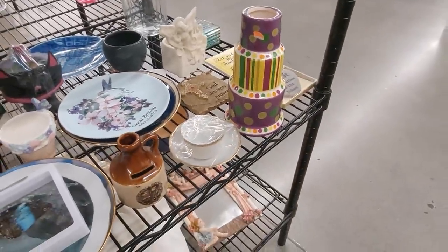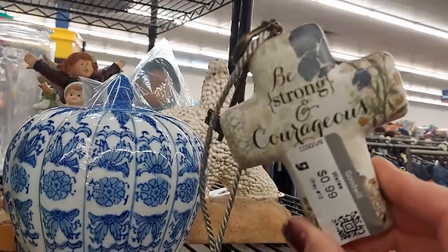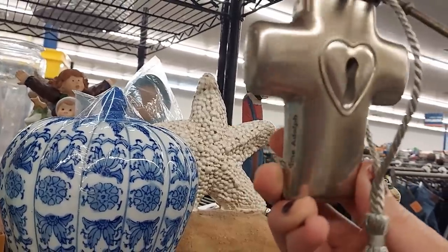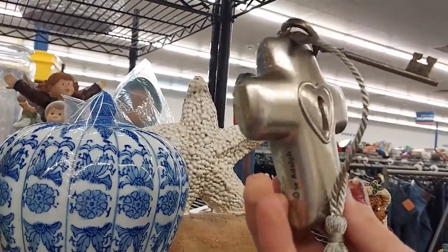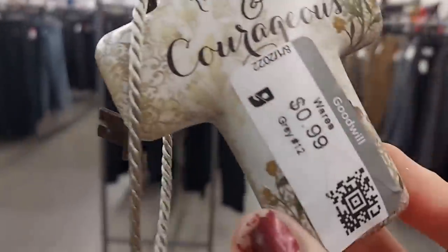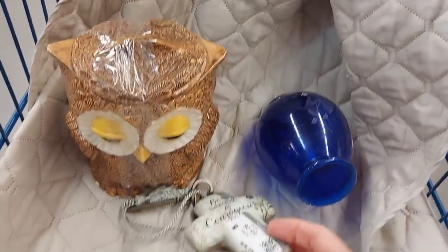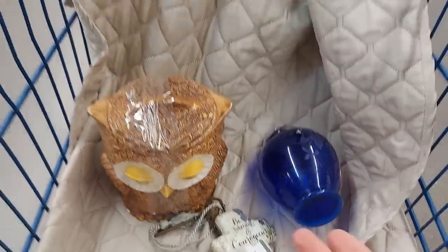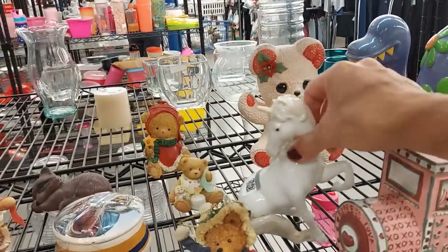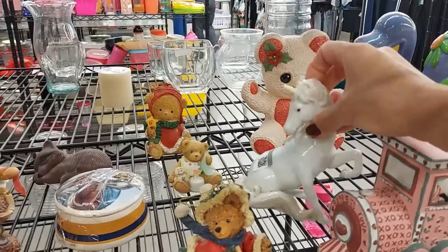Let's see, this is one of those Demdaco art hearts. The little key, when it's put into the lock, serves as the stand to prop the piece up. They're absolutely lovely. They sell really, really well for me. So for 99 cents, I shall pop it in the cart. Here is a little unicorn. Unfortunately, his horn is broken.